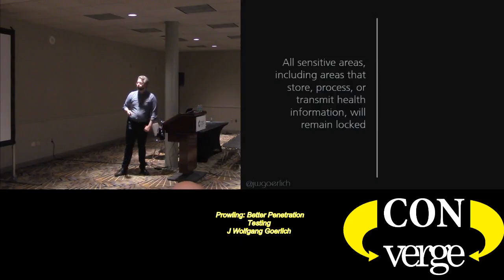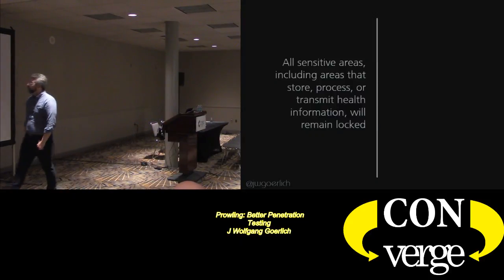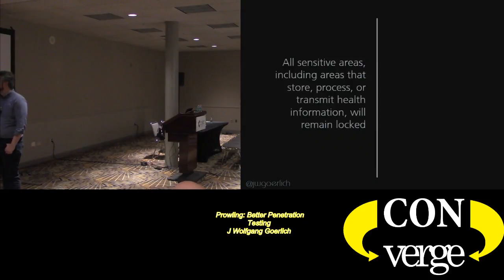And one more physical security one. All sensitive areas, including areas that store, process, transmit health information, will remain locked.